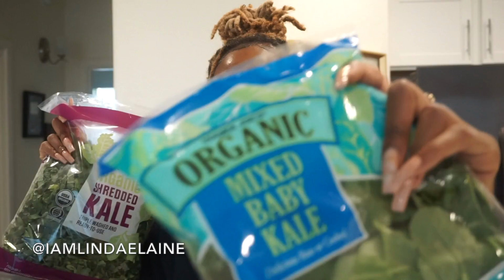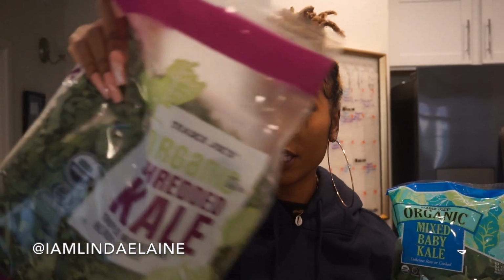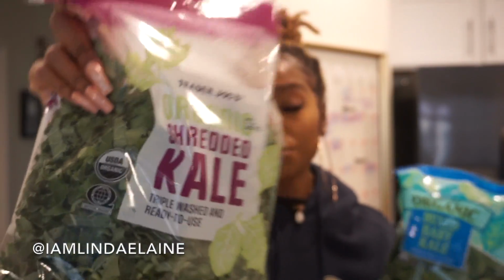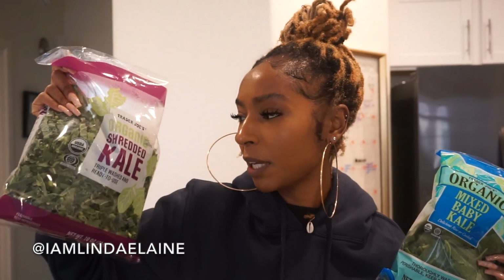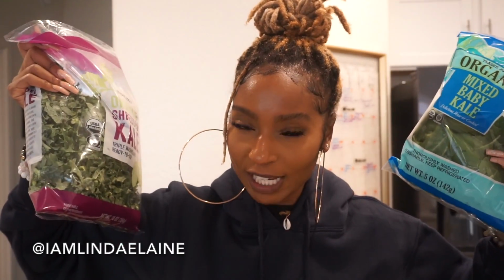I just love the taste of it, so I usually top my kale salads off with this kale. I have this mixed baby kale, and I like this one for salads, and I like this one for sauteing. So usually this is the one I make a salad with, and this is the one that I cook with, because to me this one cooks down like collard greens. So that's why I like this one. But I'll use either or for my salads as well, but this one for cooking is way better to me.